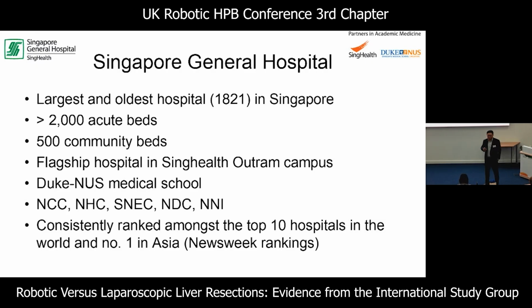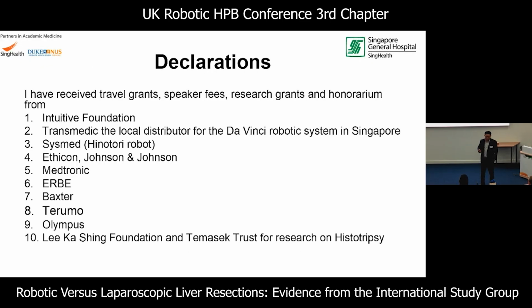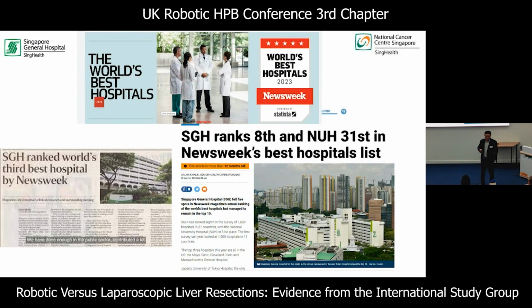So just some background on where I'm from. I'm from Singapore General Hospital. We are the largest and oldest hospital. We were founded in 1821, and we are made up of 2,000 acute beds and 500 community beds. We are quite proud to announce that we have been consistently ranked among the top 10 hospitals by Newsweek and the number 1 in Asia.